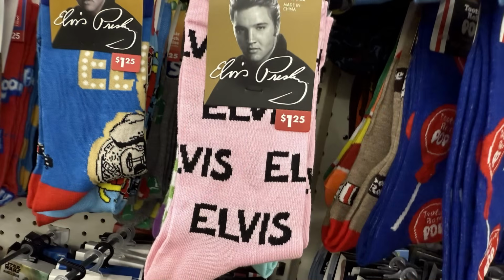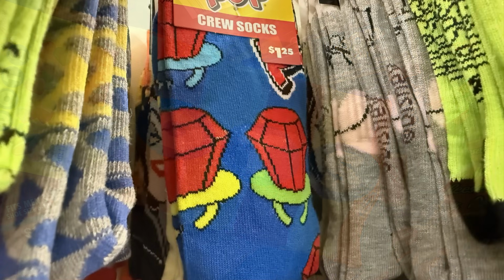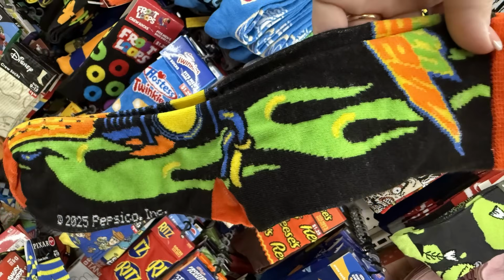those in. And then there were these Elvis Presley socks, a bunch of the candy socks. There's like the dots. They had ring pops. There was the Tootsie Roll Pop suckers. And those were anywhere from like size 9 to like 13. So make sure you check out the sizes. Some of them I think are intended more for men, even though they are unisex socks because they're quite large.